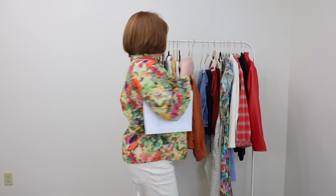Love this pant pattern though. Again, that's the Style Arc Bennett pants. So good.